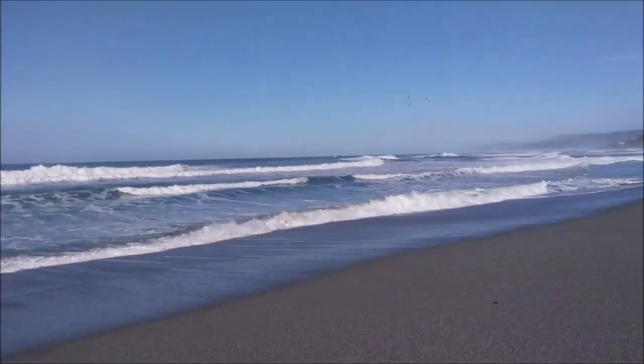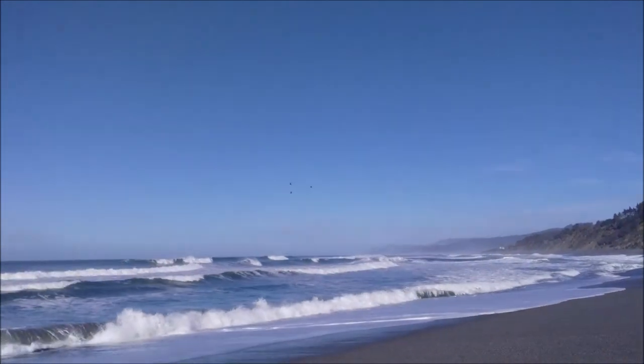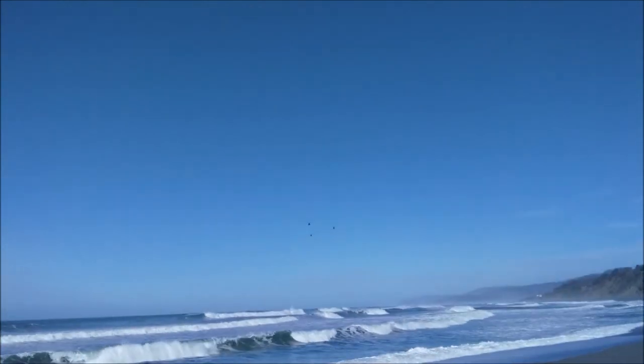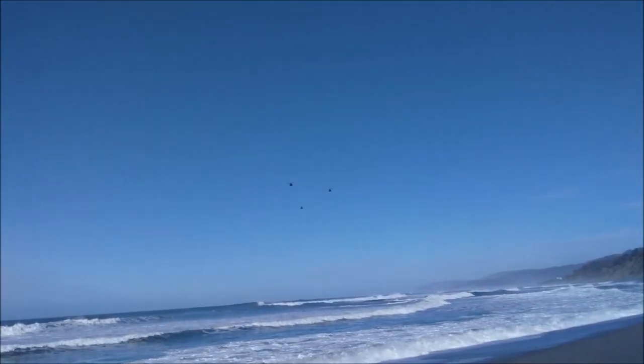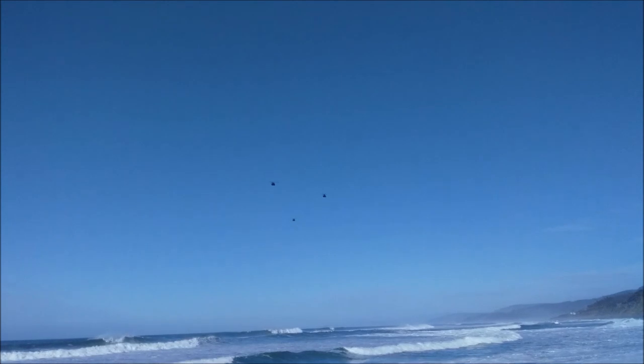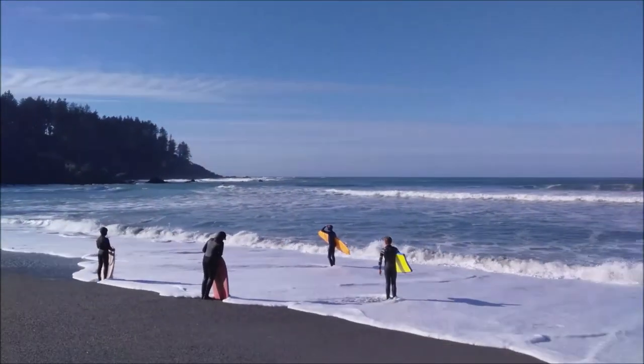Oh, check it out, guys. A trio of choppers heading this way. Looks like military choppers too. That's crazy. Very intimidating, I have to say. Wow, look at those. Back to the surf.